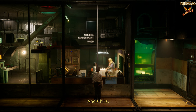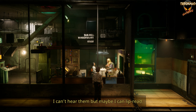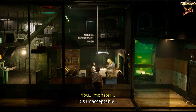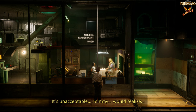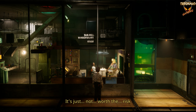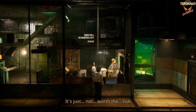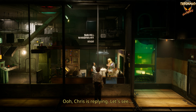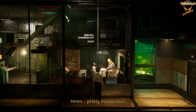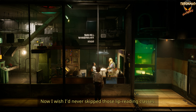Oh, there's Brigitte. And Chris? What are they doing in there? I can't hear them, but maybe I can lip read. Seems like Brigitte is pretty excited about something. It looks like she's saying... It's unacceptable. Tommy would realize. It's just not worth the... risk. Ooh, Chris is replying. Let's see. It's totally worth any risk. Anyway, we should get back before people notice. Pretty mysterious. Now I wish I'd never skipped those lip-reading classes.